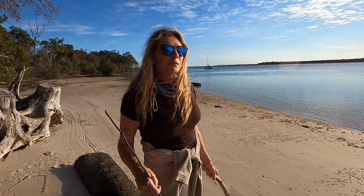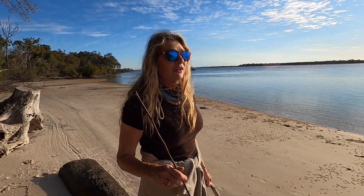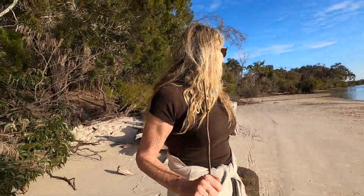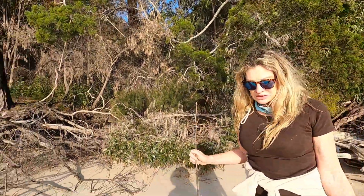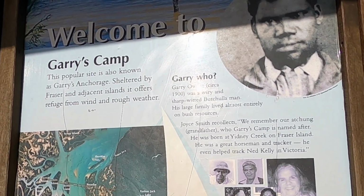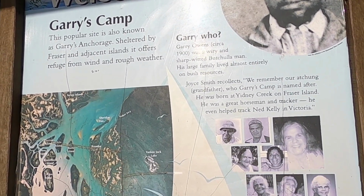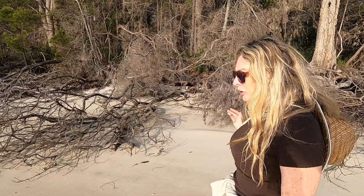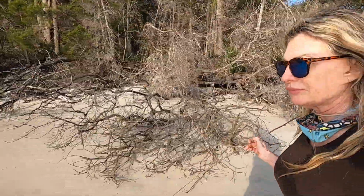It's been a beautiful day. It's been a beautiful sail. We've motor sailed some of the way, but the water's just glassed out. It's just been absolutely beautiful. So we've arrived here at Garry's Anchorage, and Garry was an indigenous bushman that inhabited the area, brought his family up here, generations, and lived off the land entirely. Oh, and off the sea.